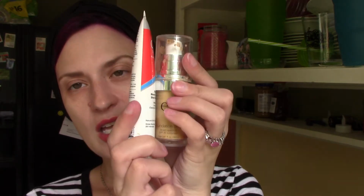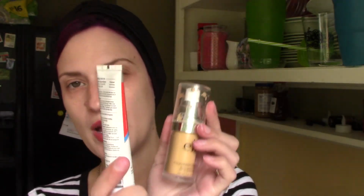This is nice for the days when you want just the least possible coverage, like if you just want something very sheer that just evens you out. It's SPF 25, so I stack it on top of my sunscreen. It keeps this from being too dewy, because even though I have dry skin, this is like a grease ball looking foundation, but it's really nice on the skin and hydrating. So these two together kind of equalize each other out, so it's not too matte and it's not too dewy.